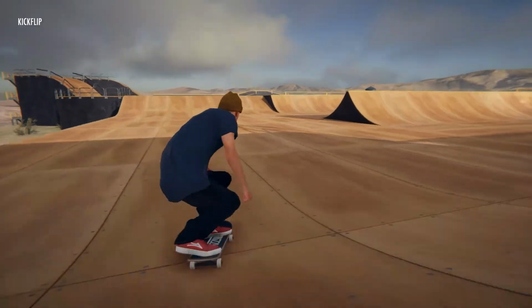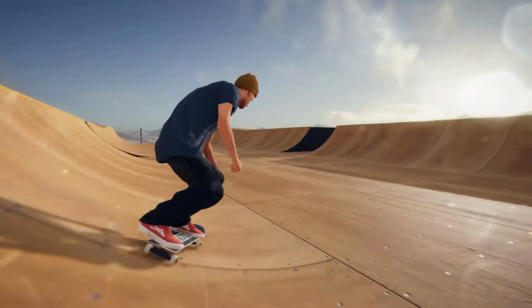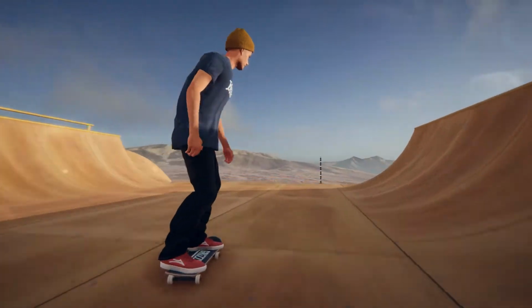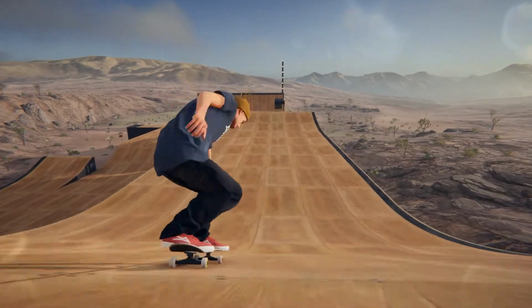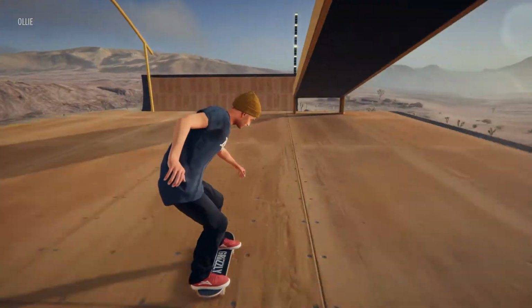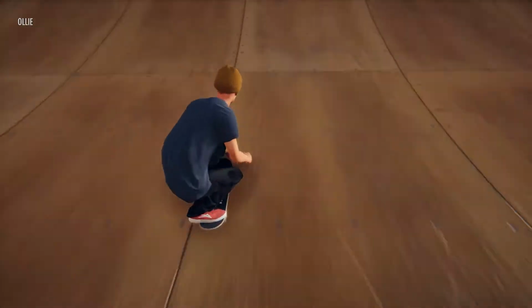So to see a small studio like Easy Day Studios create something that is not only reminiscent of the games that clearly influenced them, but overall improves on what its predecessor did is heartening. Sure, it has its fair share of flaws, but none of them take away from how much fun I've had. Skater XL has successfully brought back the skateboarding genre, and I am eager to see how Easy Day Studios supports the game moving forward.